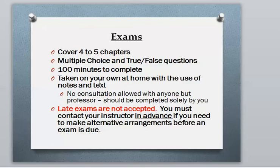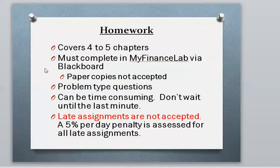Just to mention a little bit more about each one of those, your exams are multiple choice and true-false. You get 100 minutes to complete those, and those are to be completed solely by the student whose name appears upon the exam. I do not accept late exams, so you cannot submit these late. You'll have to take a 0 if you don't get to it on time. So make sure you work ahead so you don't have any problems at the last minute.